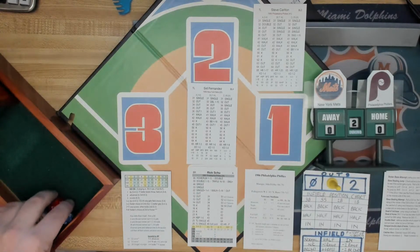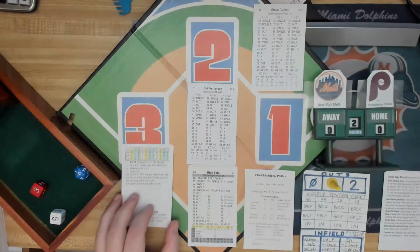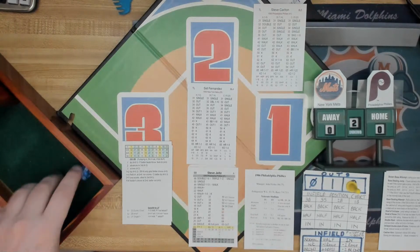Here's Rick Schu. 35, that is a blank. And on Fernandez's card, that is an out, a ground out to second. These cards are very slippery. 2 men down. Here's Steve Jeltz.